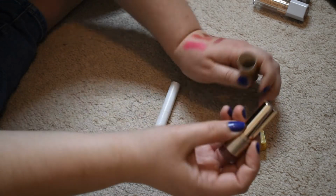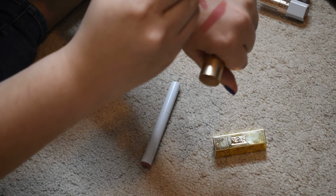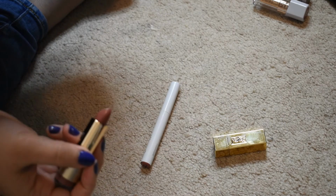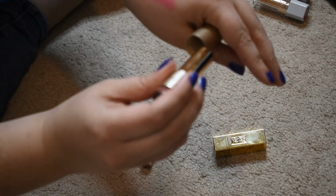Next we have this one from Ulta. I haven't tried this one yet, so this also needs to go into my... Oh, look at that. You know, I'm not going to keep that one because it's very highly scented. So that one is going to go.